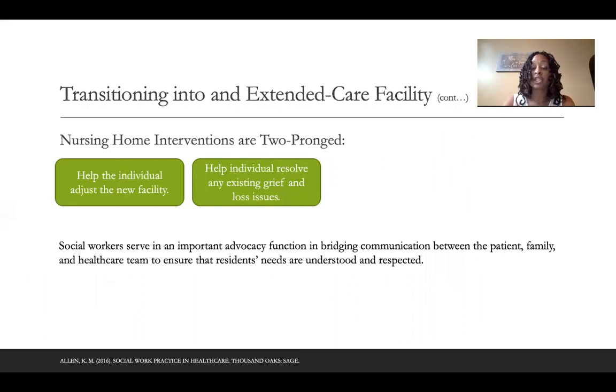grief or loss issues. And so the social worker, you often serve as the bridge of communication between the patients and their families and your IDT team. So you make sure that your patient's psychosocial needs are being met at all times. And so it's your job to relay how the interdisciplinary team can do that.